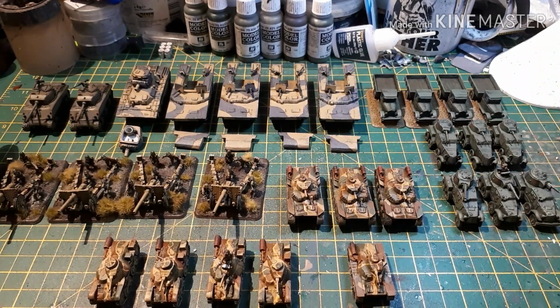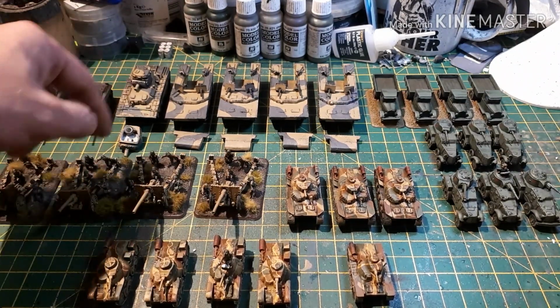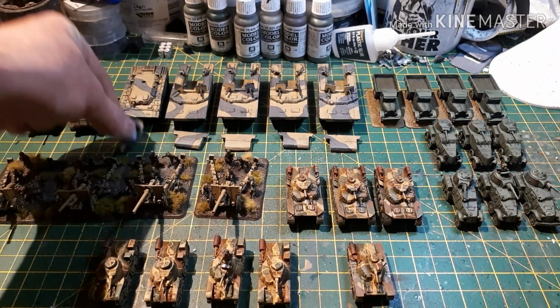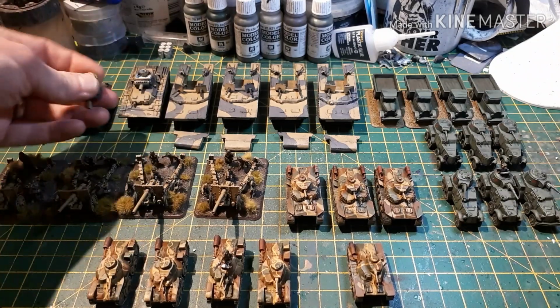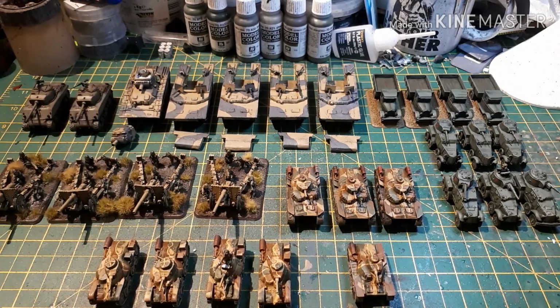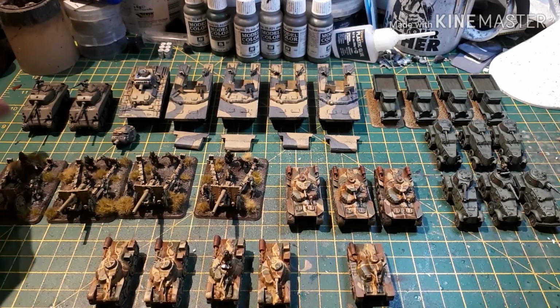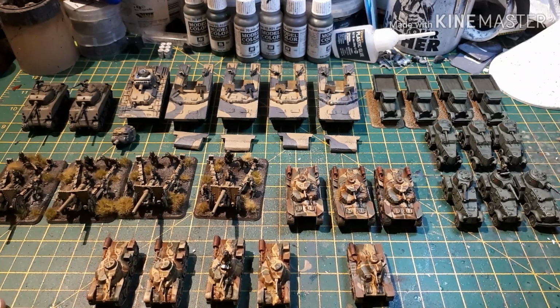Over here we have Shermans. They have not been given any markings, so they can be used as American, British or Chinese. We have some Amtraks at the back with one of the specialised Amtraks there with the 75mm howitzer with an armoured turret and an unarmoured turret. These are from Gaming Models. I believe these are from a company called SHQ.